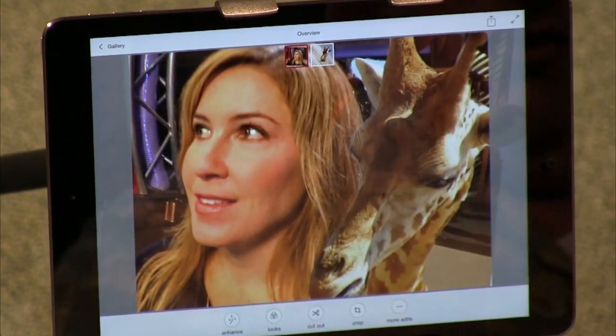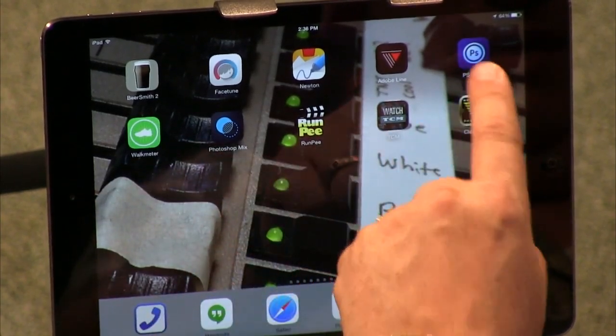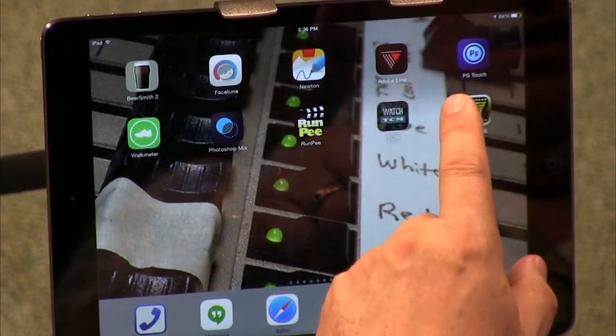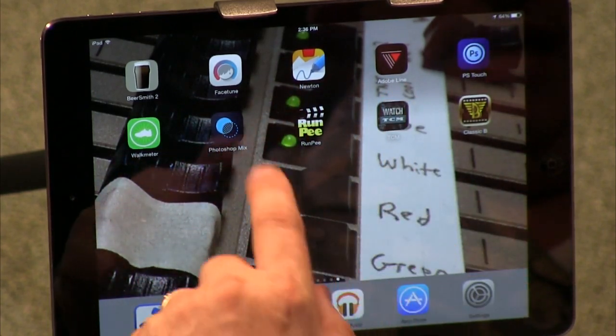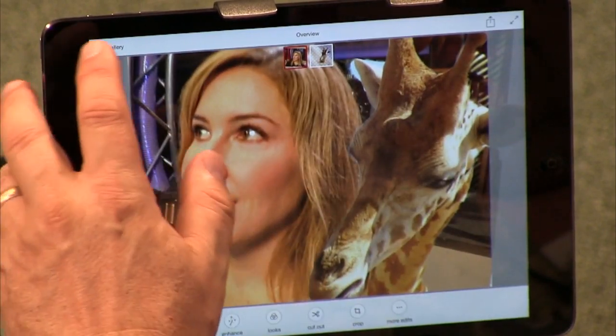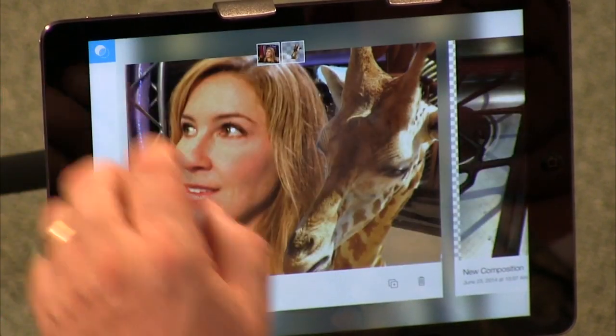That's Photoshop Mix, not PS Touch, which is another new app that is kind of like the little Photoshop that they did before. And then don't forget Adobe Line, which is also new. Photoshop Mix, just another free way.